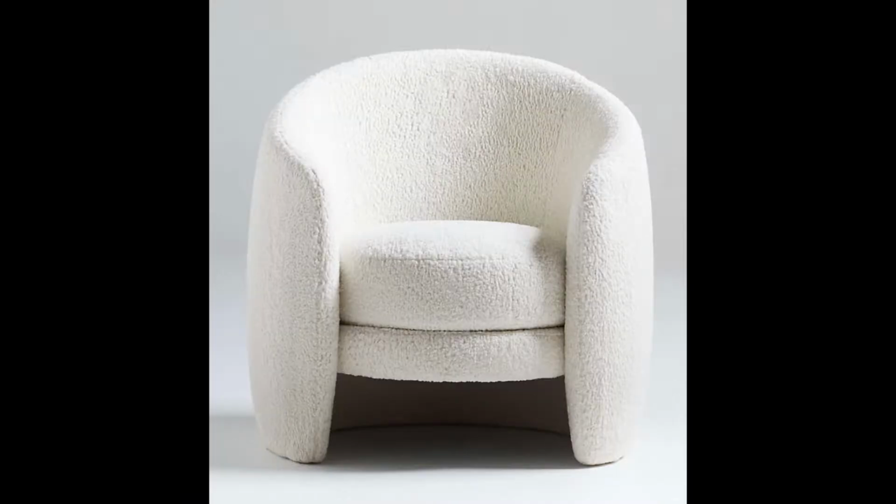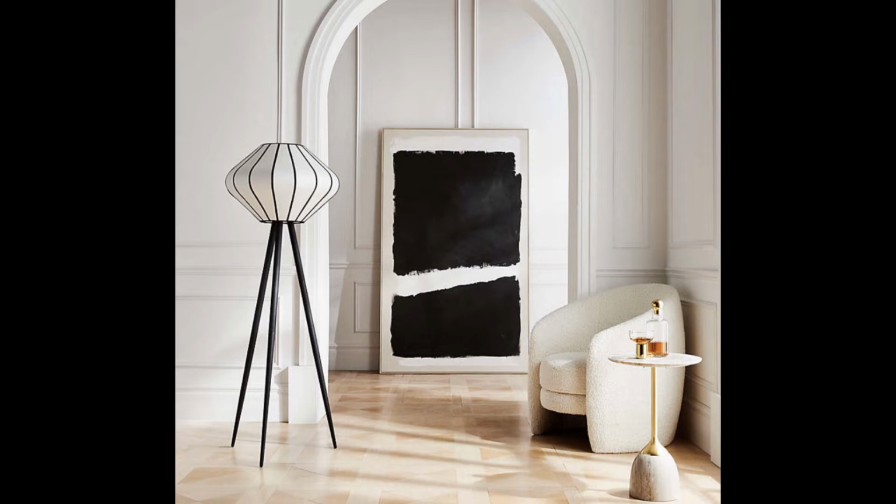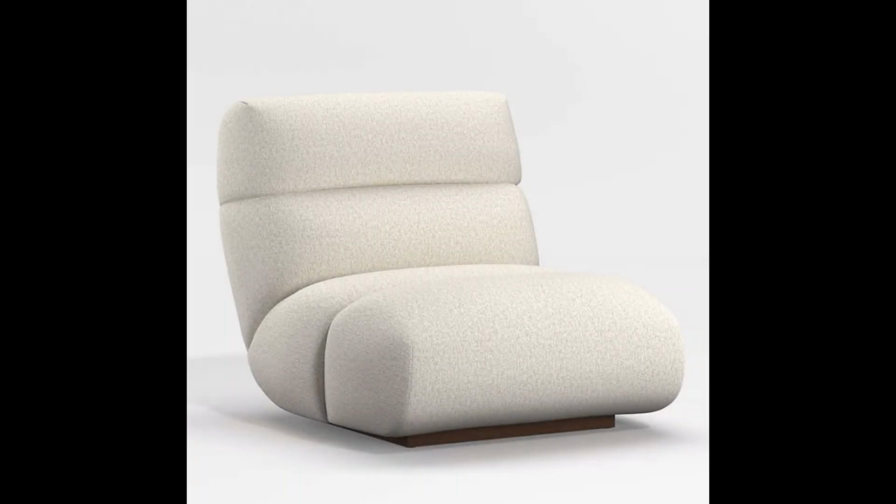But back to the accent chairs. Almost all of the ones I have here are boucle. You know I love boucle, and they have amazing ones. So we're gonna do rapid fire. I love their Caldera chair. I love the round edges of this chair. I love its simplicity. I love the boucle fabric. Then there's the Sereno accent chair.